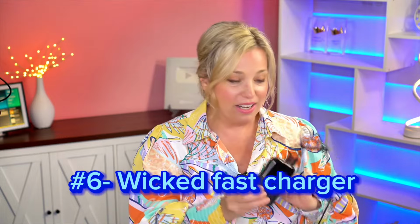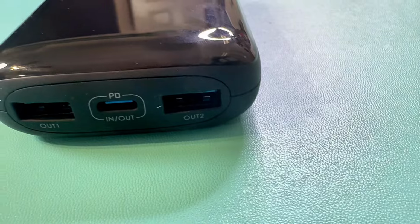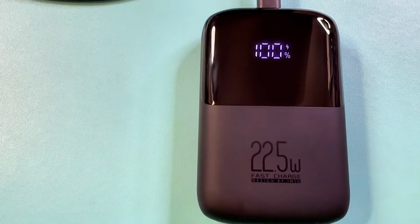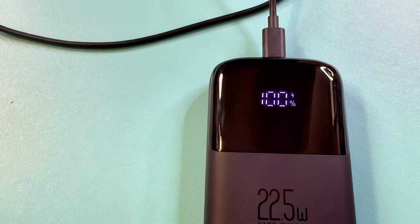Number 6. I have been testing this product for the last week and I cannot keep my hands off of it, but it has a secret feature that I just found out about. I didn't notice it when we first got it. This is a small but very powerful power bank. It's a USB-C input and output, and again, it is an incredibly fast charger. This is going to take your iPhone from 0 to 60% charged in 30 minutes, which is nearly twice as fast as their original 2.4 chargers.